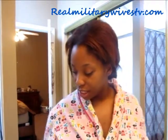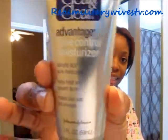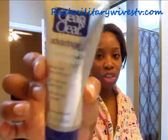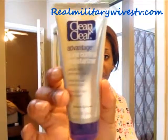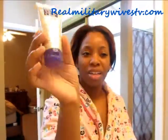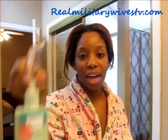I haven't really ever used a moisturizer, but lately, since I've had a breakout, or when I do have a breakout, I do use the Clean and Clear Advantage Acne Control Moisturizer with salicylic acid, and this comes in an acne treatment set, so you can get the cleanser and such. I just happen to have this around, I forget where I got it from. I use that when I have breakouts, and after I wash my face with the Biore at night, I put it on my face.